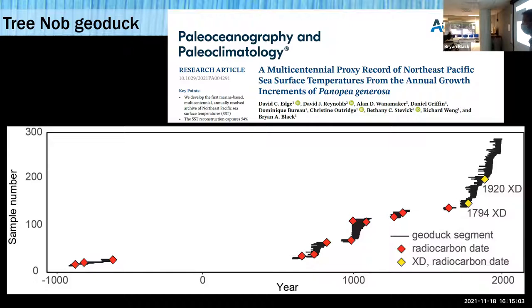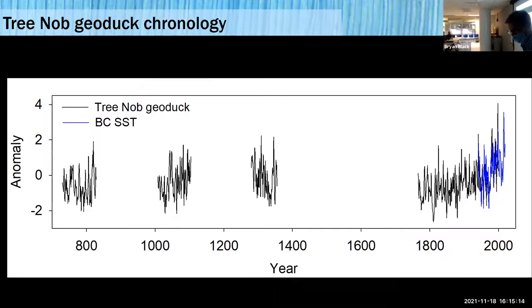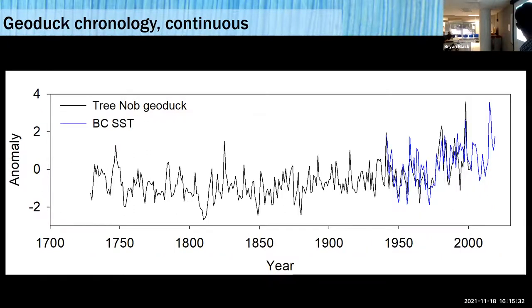And Dave Edge, who's a PhD student in geosciences, has just published this paper. It came out a couple months ago. So this is our first real long geoduck chronology now, which we hope to continue to add to. But here's what the growth increments look like for the well-replicated segments. And the blue line is an instrumental record of temperature for the British Columbia coast, a nice record of that Northeast Pacific climate. And here it is again, just zoomed in on this more recent 1700 to present, to give you an idea of the variability and how it matches up with the instrumental record.